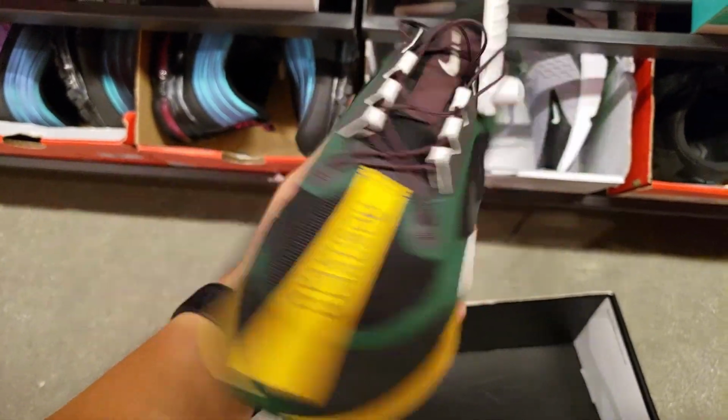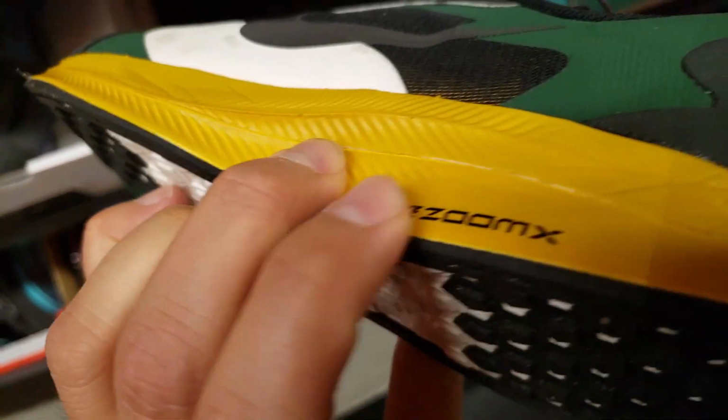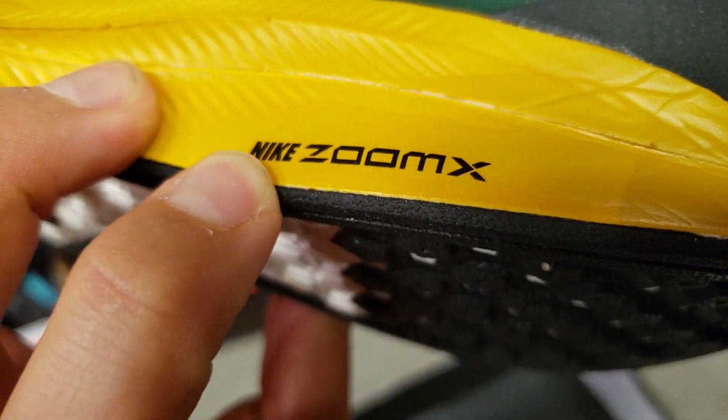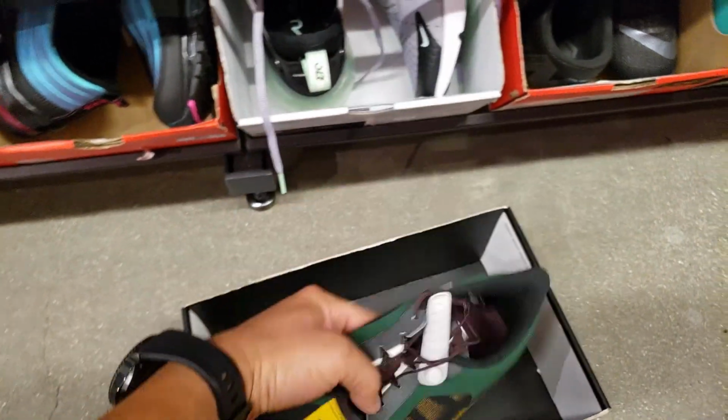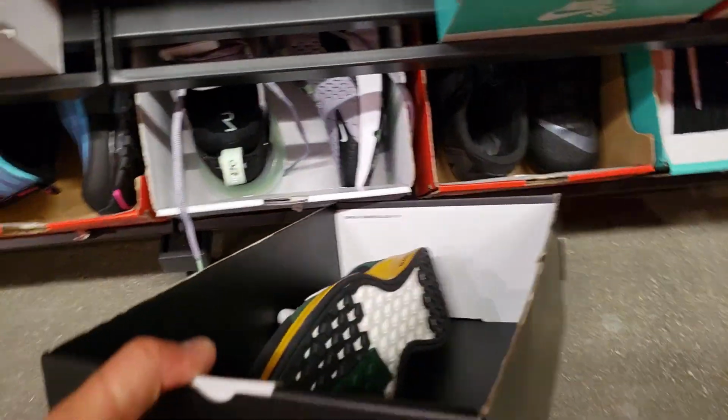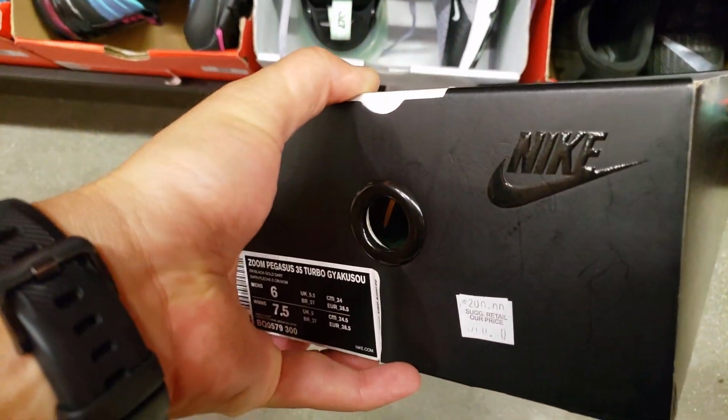Pegasus. Oh, this is a Pegasus Turbo. Holy shit, look at that. Zoom X, Pegasus Turbo, whatever. Not bad. $200, 20% off at least.